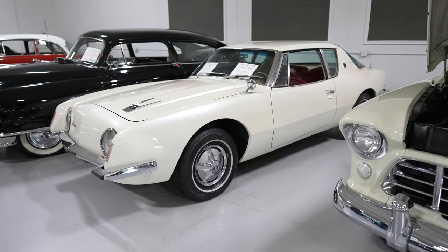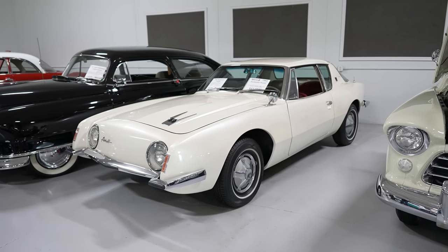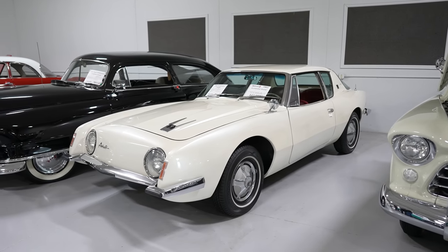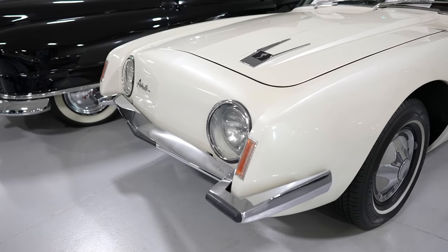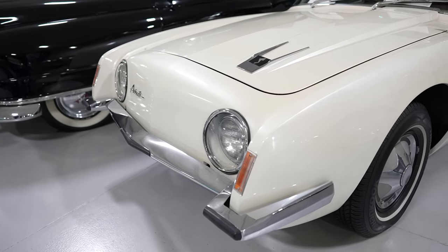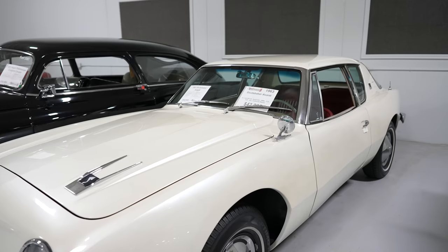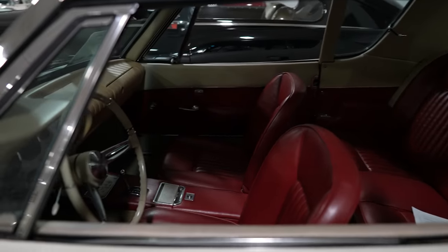It's a 1963 Studebaker Avanti, $42,995. Yeah. It's a Cameo. Do you have sound on? You bet. It's all right. So this is the Studebaker Avanti. White with a red interior, really a cream off-white color with a red interior.